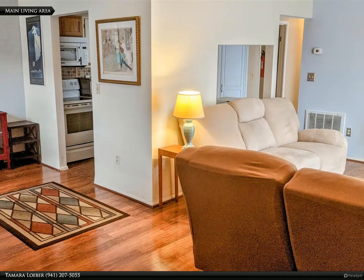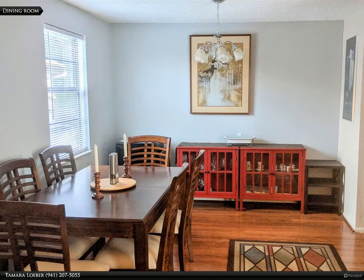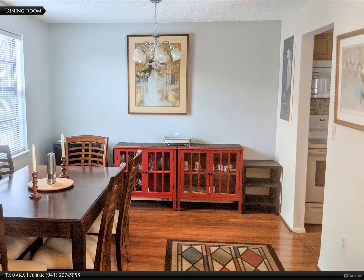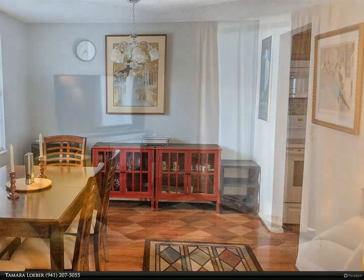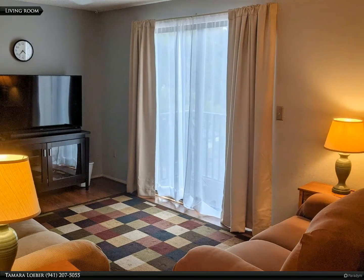Open living room dining room combination with laminate wood flooring installed in 2014. Sliders let in great natural light, and open to your balcony with a private, lockable storage room. New vertical blinds ready to be installed.